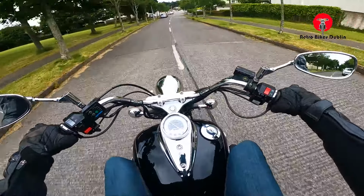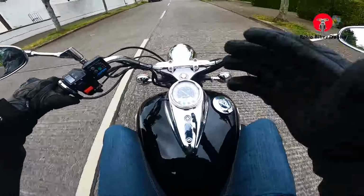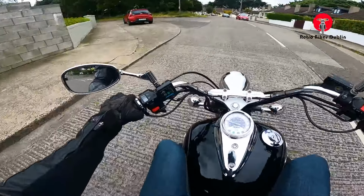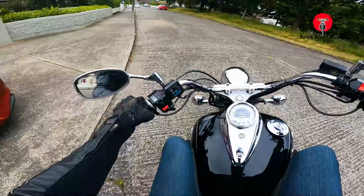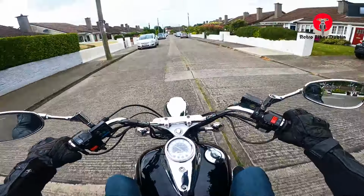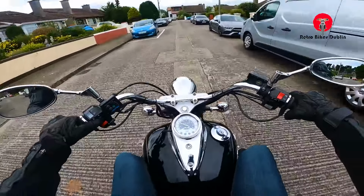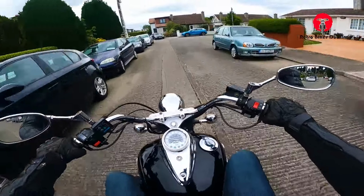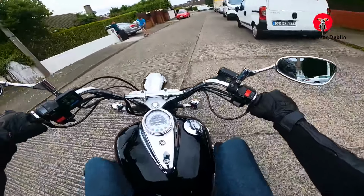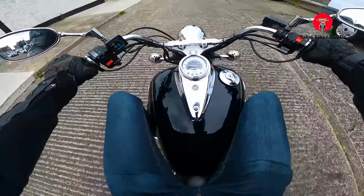Very easy to ride. Doesn't feel like there's any kind of bashes or clangs or anything from the suspension. Letting go of the handlebars, there's no wobbles. Really smooth, enjoyable bike to ride. Yeah, I mean, certainly on a day like today, it'd be nice to go out for a spin. Really enjoy this bike's pedigree. And we'll just go left here.